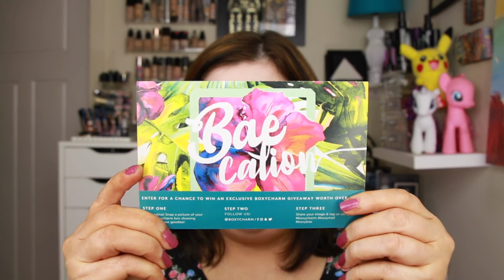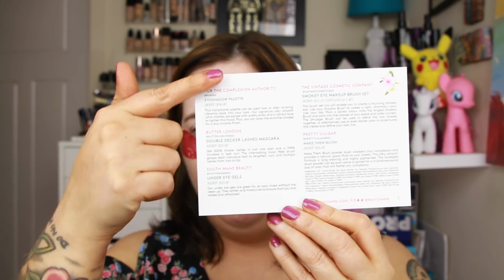I've been incredibly happy with my Boxycharm subscription, and I recommend them 100%. I've had one box in the year I've been using Boxycharm that I was not thrilled with, and I had 1 or 2 boxes that had a couple items in it that I didn't really like, but other than that, it's really a hit for me. And every month there is a theme. This month's theme is vacation, and they give you all the product details of everything in your Boxycharm box.